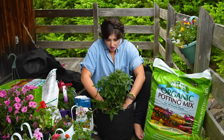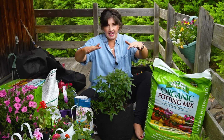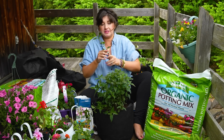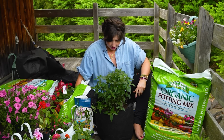Especially with these grow bags, it's important to pat the plants down because the grow bags can kind of wiggle and move. And as it rains, the soil is going to get a little compacted. Oopsie, sorry. So I'm going to make sure that I'm giving the root ball a lot of support.